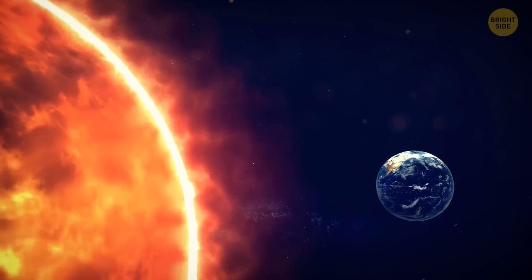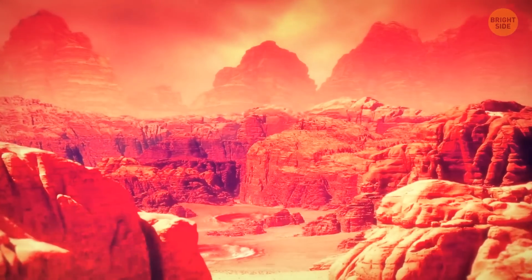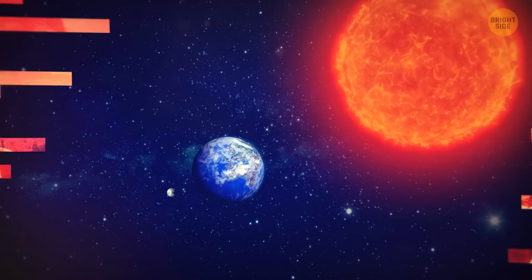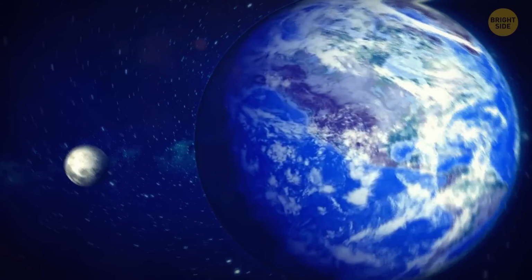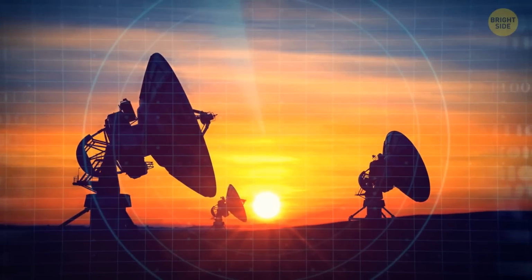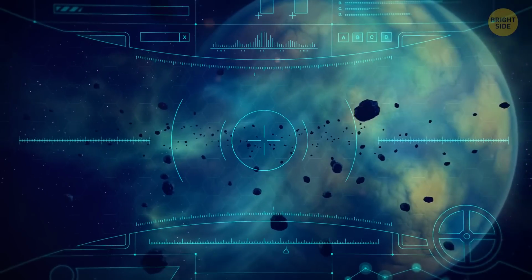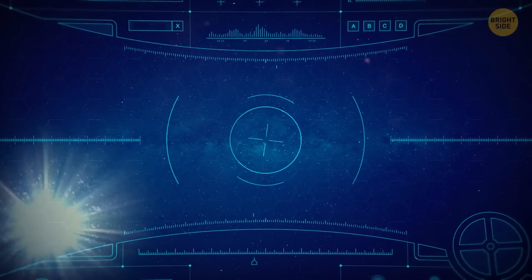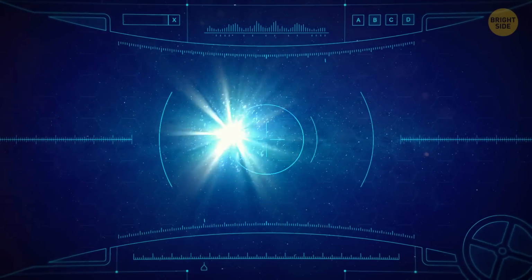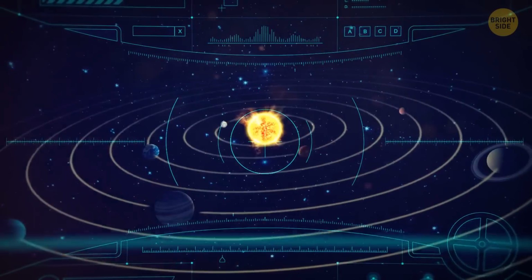If Earth were to move only 900,000 miles closer to the sun, then it would be uninhabitable. It may seem like a lot, but it's only 4 times the distance between the Moon and Earth. Detecting the chemical composition of the sun rays in solar systems that are further away could help scientists find other Earth-like planets. Since the atmosphere around these planet-eating stars changes the chemical composition, we can detect which solar systems out there have had a calm past.